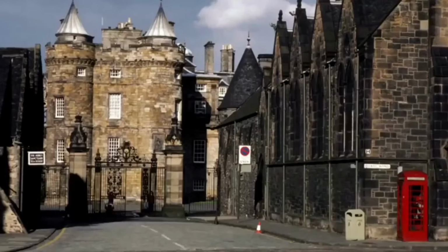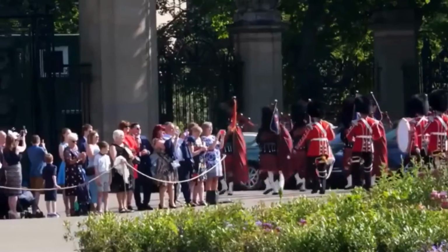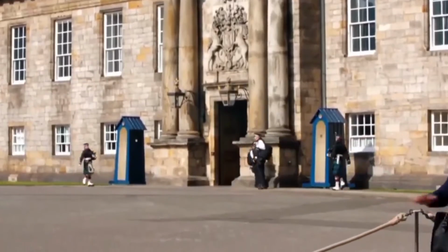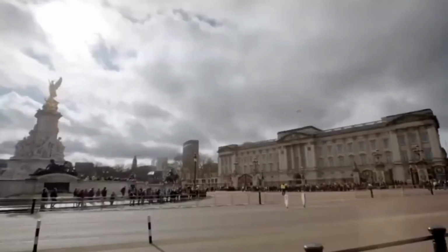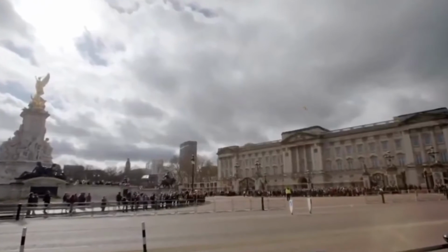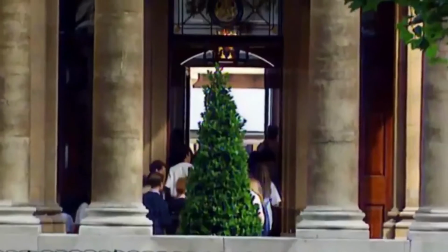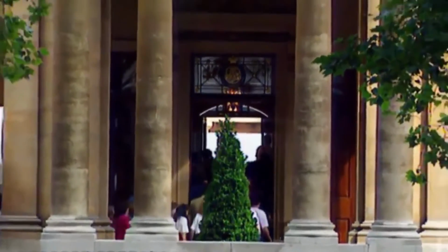Tourists still flock to Holyrood today for a closer look at the palace's fascinating secrets. 400 miles south of Buckingham Palace, the grand staterooms entice visitors from around the world when they're open to the public every summer. A chance to witness firsthand the iconic riches housed within.